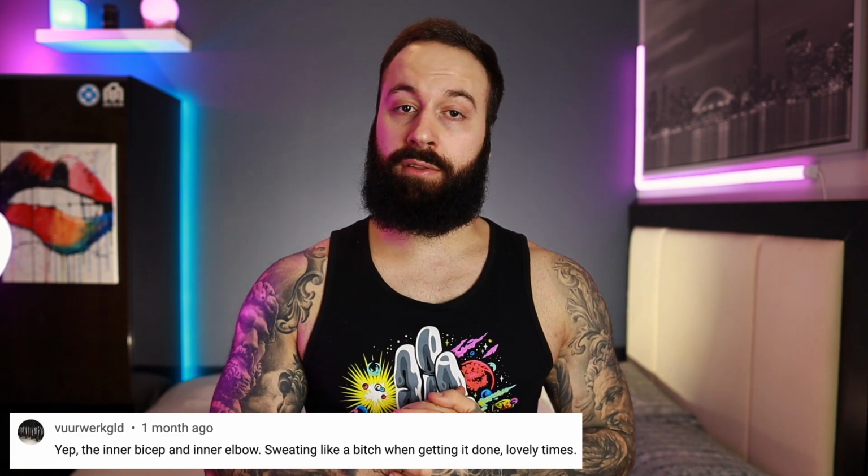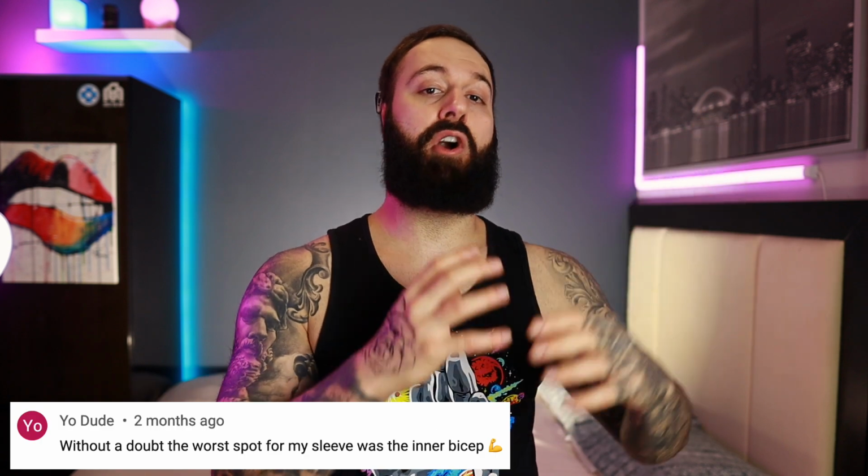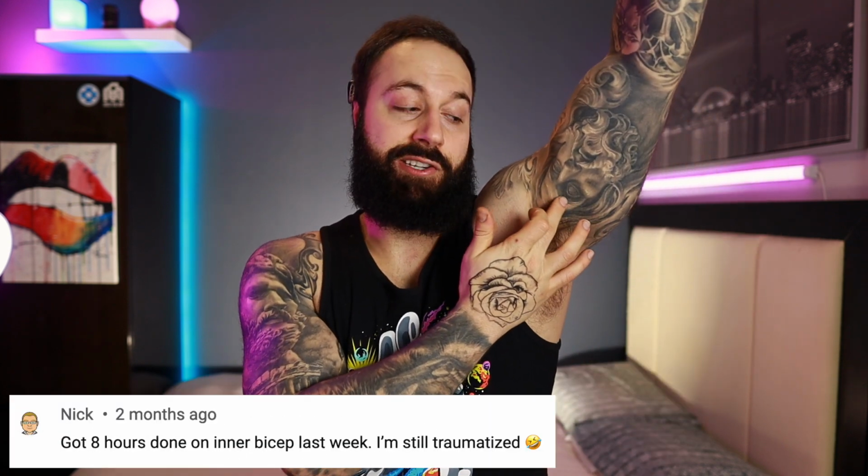Now I got a bonus one for you guys, and that is going to be the inner bicep. This one was straight pain for me, and I think the most painful area on the arm. Honestly, every time I think about pain, even though it may not be the most painful now that I've had other things done, this still comes to my mind as one of the most excruciating tattoos to date. And I know a lot of people out there say that the inner bicep hurts as well, especially as you start moving your way to the armpit, as in the list previously. So just be ready for all those areas.